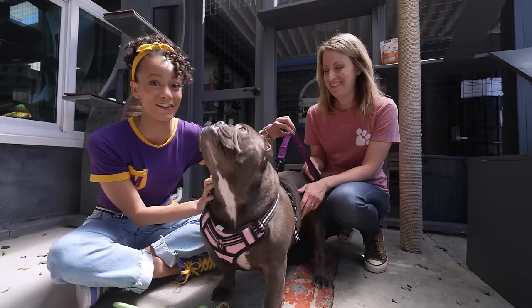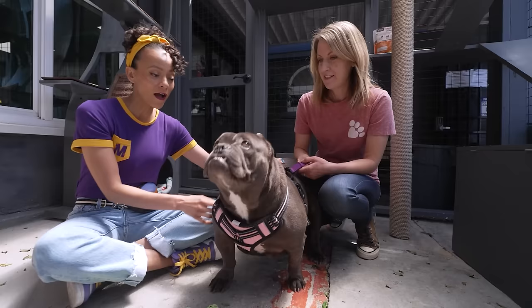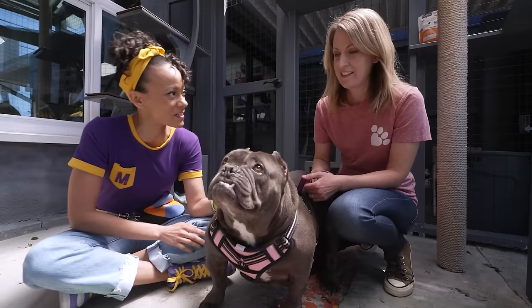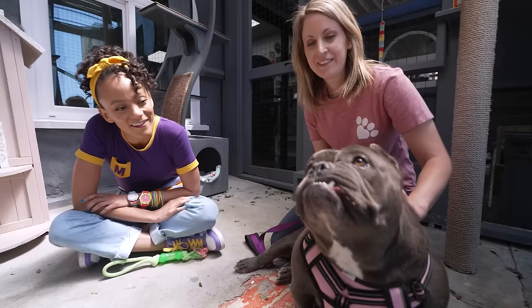Love your leash. Oh, and what's on her belly here? Yeah, so she's definitely had a litter of puppies. Wow, a litter of puppies? That's so cool. How many puppies do you know? I don't, but I think they can have up to 10 puppies. Whoa, that's a lot of puppies. Wow. Oh, well, it was nice to meet you. Thanks for playing with us.